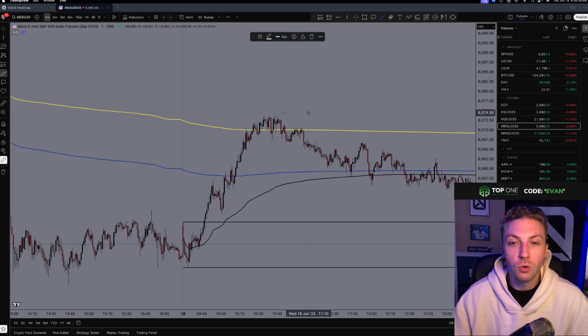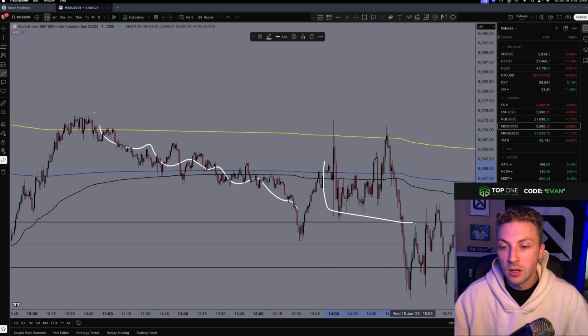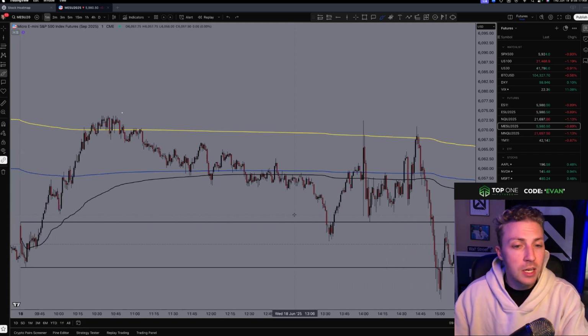And you can see the longs were short-lived as it just fizzled on down the rest of the afternoon until the FOMC grossness. So we're not even going to playbook any ideas over here, because we wouldn't be trading FOMC.